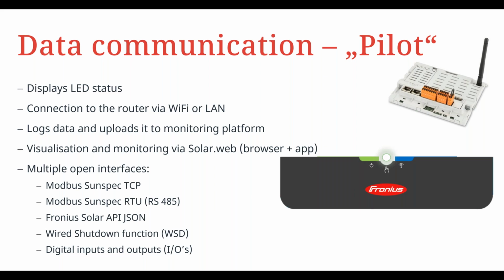In addition, it's got a whole host of digital inputs and outputs, which you could use to potentially automate the entire system. If you've got smart grid ready appliances, you could use the IOs from this Pilot to drive your smart appliances, and you can program the IOs based off of whatever criteria you choose on the inside of the Pilot, which is pretty identical to how it was on the data manager. The interface might look different, but the way you'd go about it is the same.